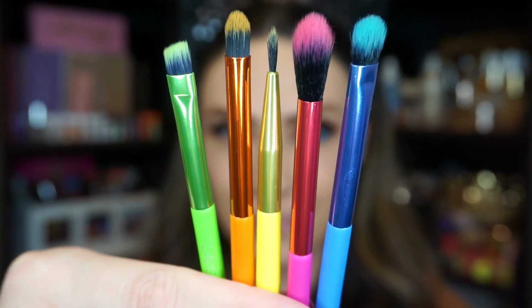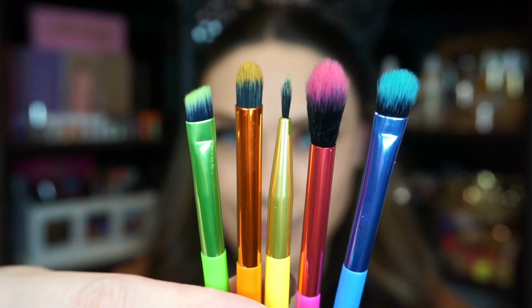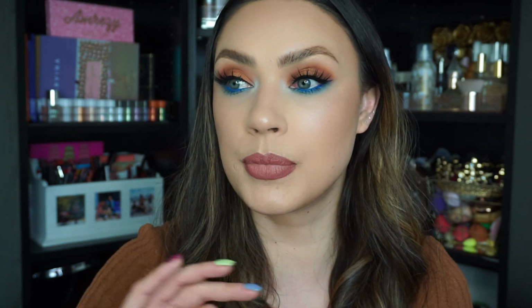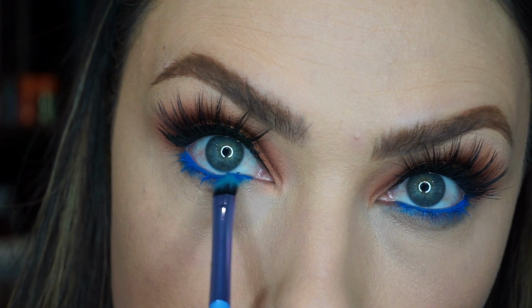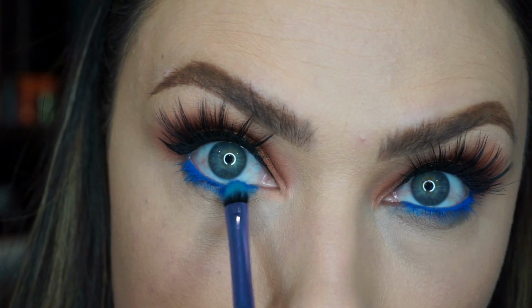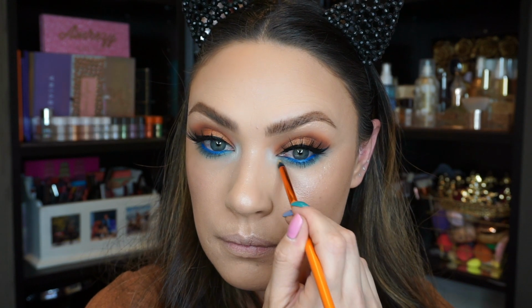Next we have the Lavish 5-piece neon eye brush collection, and that retails for $29.99. I have never heard of this brand before. I had to do a little bit of a dig through Instagram to find their Instagram, but they have really cute stuff. These brushes right here are super cute. I used a few of them, if not all of them. I think I didn't use one of them, but they're very soft. They blend out my eyeshadow very nicely, and they look super cute.